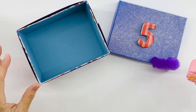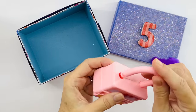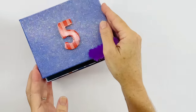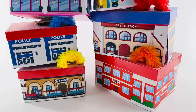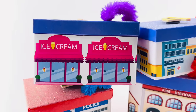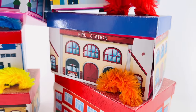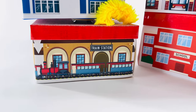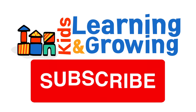And box number 5, the ice cream truck needs to go back to the ice cream store so it can stock up all of its ice cream. Goodbye, box number 5. The ice cream store. Thank you for helping me put each vehicle in the correct store. Today we got to learn about ice cream stores and ice cream trucks, hospitals and ambulance, fire stations and fire trucks, police stations and police cars, train stations and trains, and of course, schoolhouses with school buses. Let's play again another day.